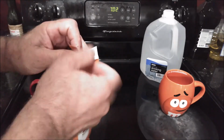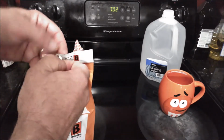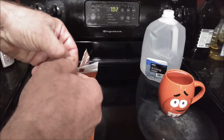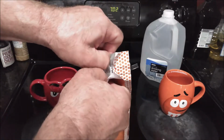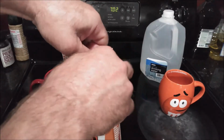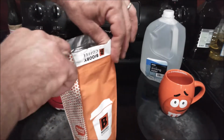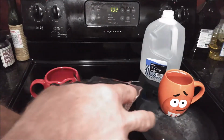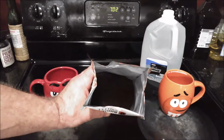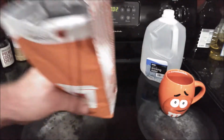Okay, this is one that I think I might need scissors for. Maybe. Nope. Not this time. Sometimes with these bags they'll tear right here. So this is already ground up. Got a dark brown color to it.